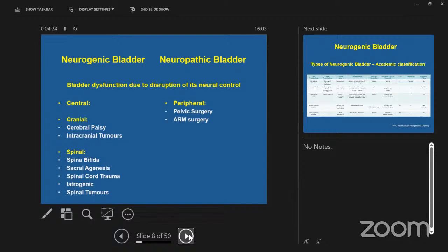A neurogenic or neuropathic bladder is bladder dysfunction due to disruption of its neural control. Generally, voiding dysfunction is bladder dysfunction due to an inherent problem in the bladder detrusor itself. Now, this disruption of the neural control can be central, meaning cranial, as in conditions like cerebral palsy or intracranial tumors. It could be spinal. The commonest that we see is spina bifida and sacral agenesis, but spinal cord trauma can give rise to the same thing. Iatrogenic: we've seen patients where chemotherapeutic agents have inadvertently been injected within the spine instead of outside the spine, and this has caused permanent damage to the spine and caused neuropathic bladders.